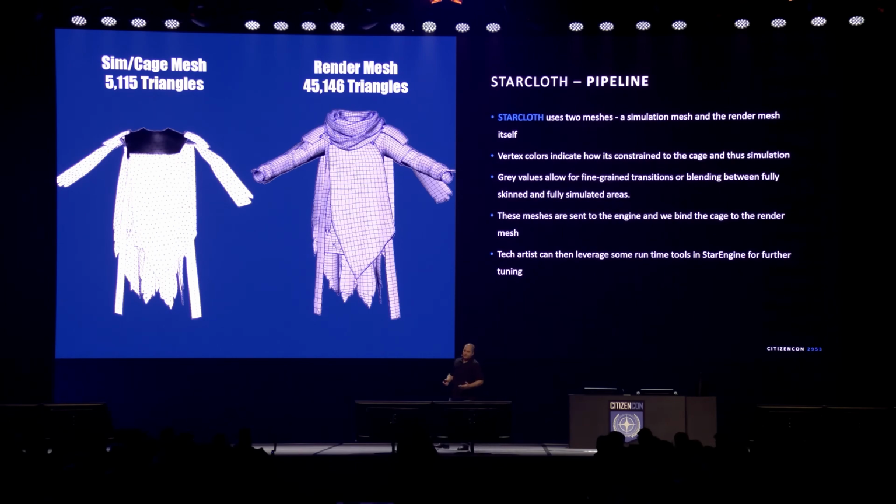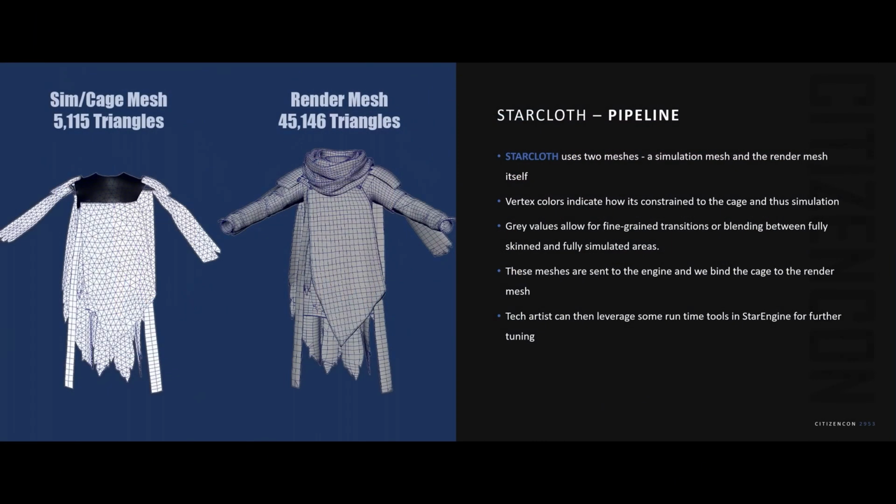How does it all work? Well, cloth uses two meshes, a simulation mesh or cage, and the render mesh itself. Vertex colors indicate how it's constrained to that cage, and thus the simulation. For example, black vertex colors indicate a full constraint. Basically, it follows the skinning. White vertex colors indicate unconstrained vertices, so the movement is determined entirely by the simulation. And then we can do a blend of gray values that is used for fine transitions and blending and falloff in between the fully skinned and fully simulated assets.